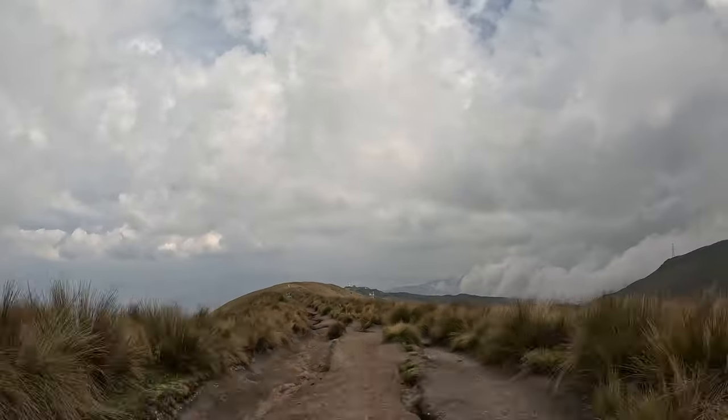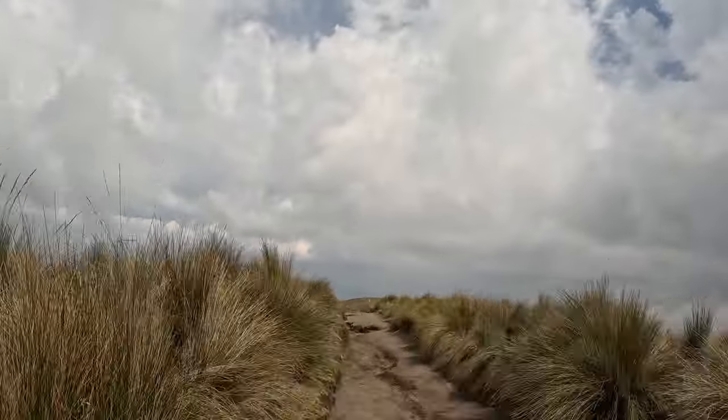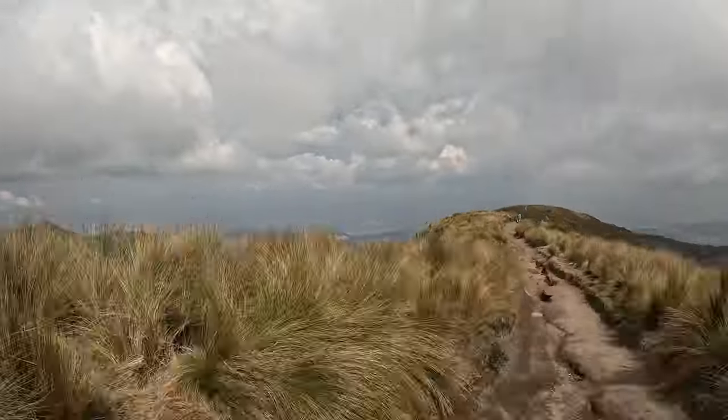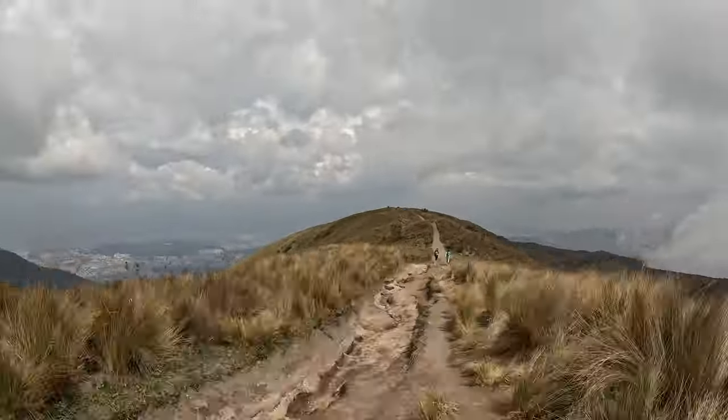That's the easier way up. I didn't take the easy way up. I walked. We're gonna call this enough. Not going that last little bit.